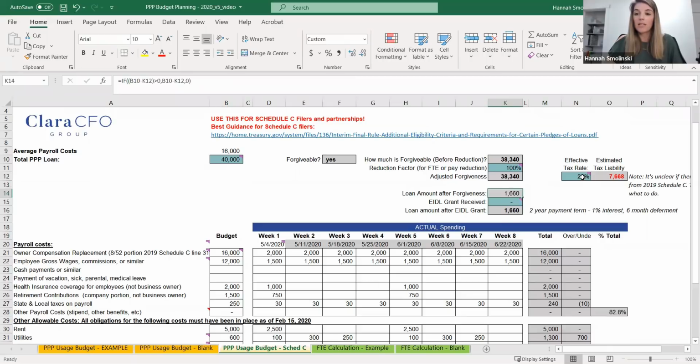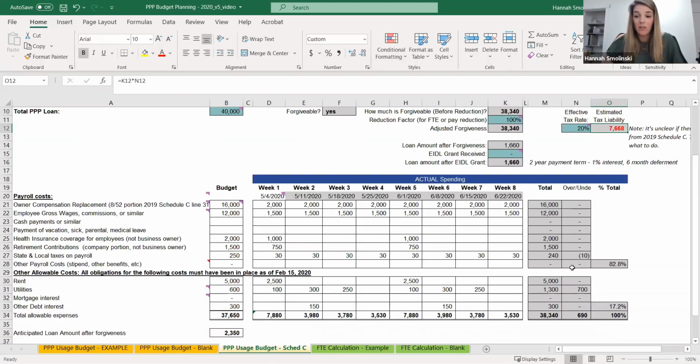Now, what you'll see is that now that our loan amount has gotten a lot bigger, our estimated tax liability has gotten a lot bigger because we got a lot more money forgiven. So that's something really to consider, because this amount of money could be really hard for you to come up with at the end of the year when it's time to file your taxes. So this really needs to be planned for now so that you're saving all along the way, so you don't get hit with a big tax liability that maybe you weren't thinking about. All right. So factor that in.